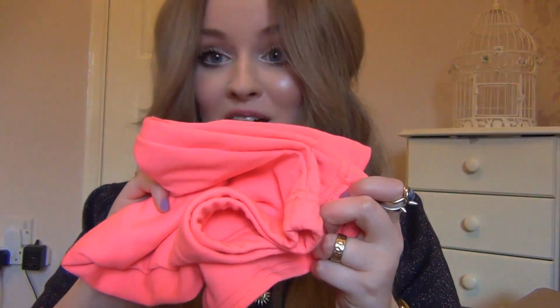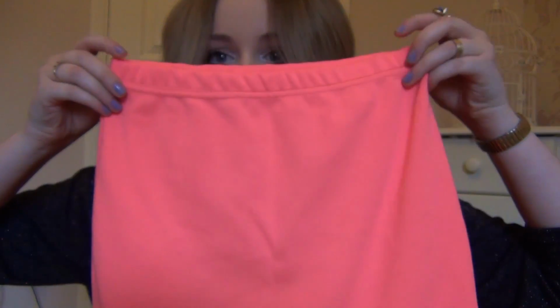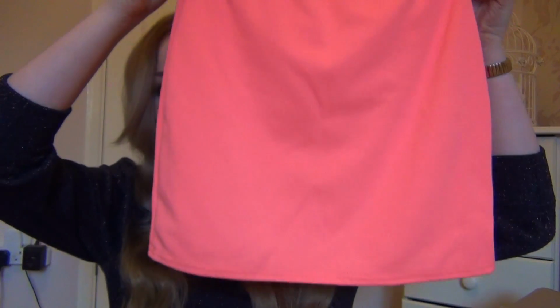And then this one, I don't know if it will pick up the colour, it's extremely hot pink, and I wouldn't normally go for things like this, but I thought in spring and summer it would look really nice with a white shirt, but hopefully the colour will be picked up. But it looks like this.